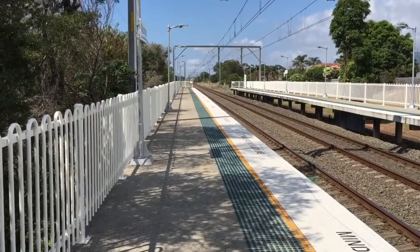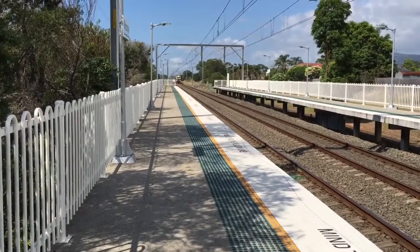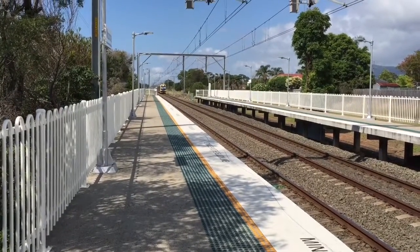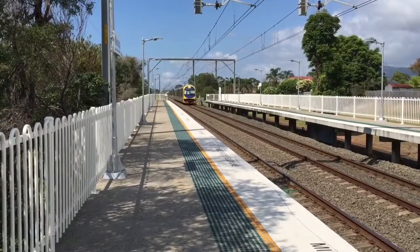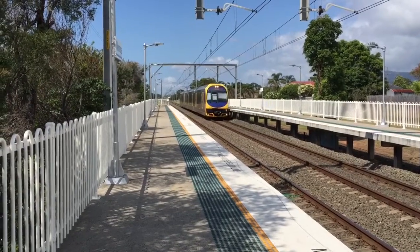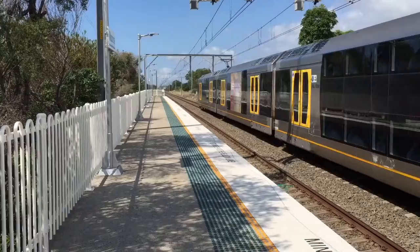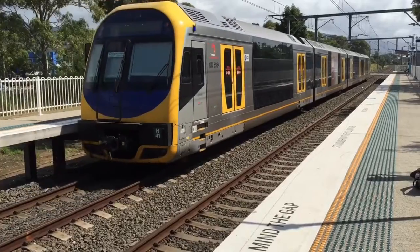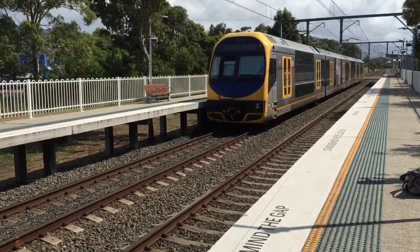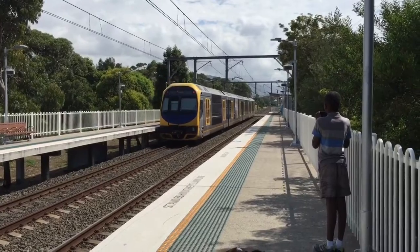We have an Oscar approaching platform 1 through service. Next station Bulli, then through. H41 is the set. Oscar set H41 now departing through service. Next station Bulli, then through.